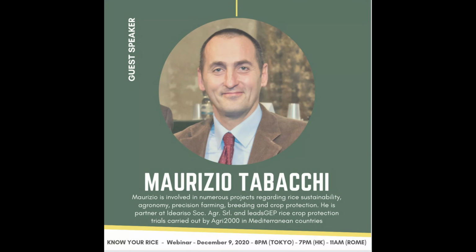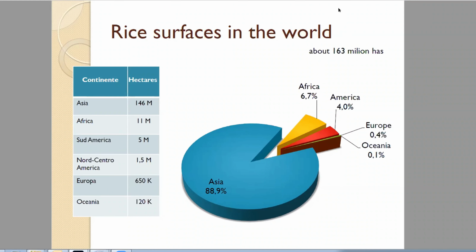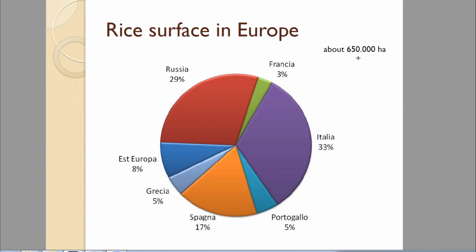Today we are talking about Italian rice through different perspectives. Europe is only 0.4% of the total rice area. The total surface, including Russia, is more or less 650,000 hectares, and Italy accounted for more than 30%.